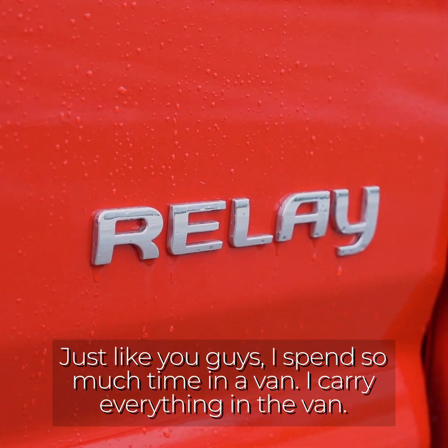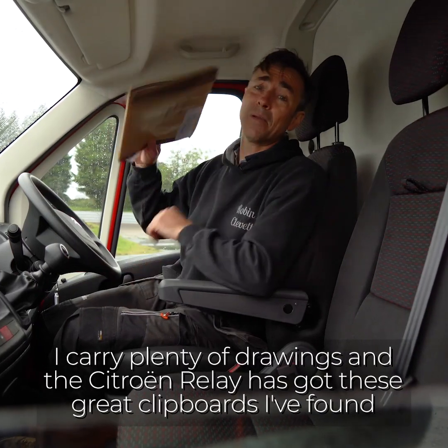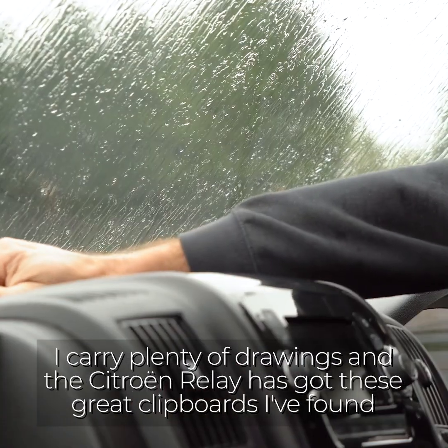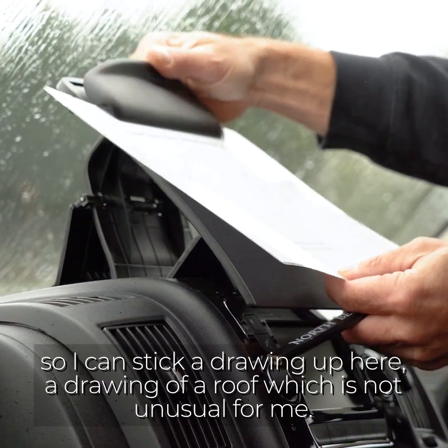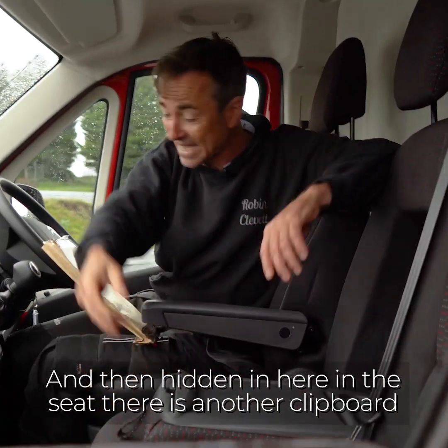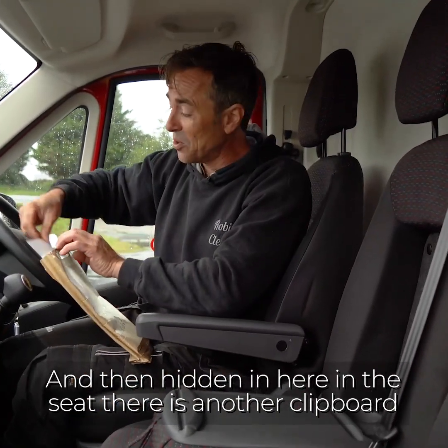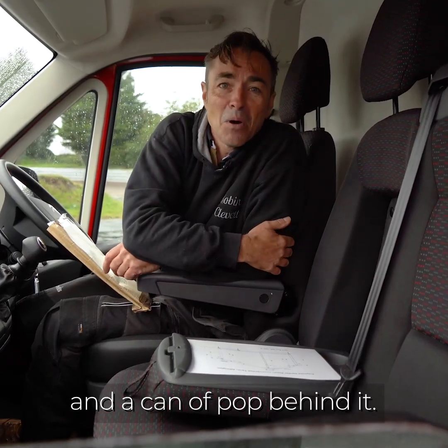Just like you guys, I spend so much time in a van. I carry everything in the van. I carry plenty of drawings, and the Citroen Relay has got these great clipboards I found, so I can stick a drawing up here, a drawing of a roof, which is not unusual for me. And then hidden in the seat, there is another clipboard, and this one is particularly nice because you can get your drawing on there and a can of pop behind it.